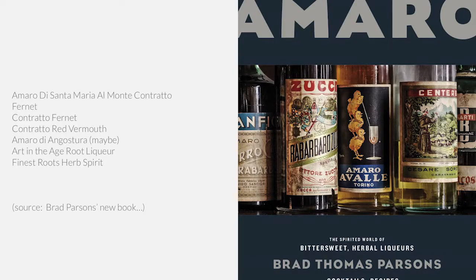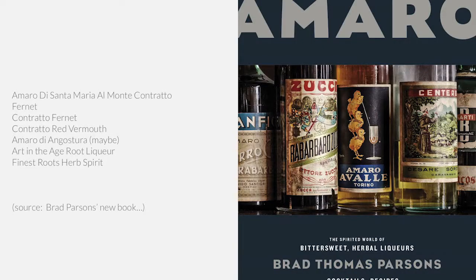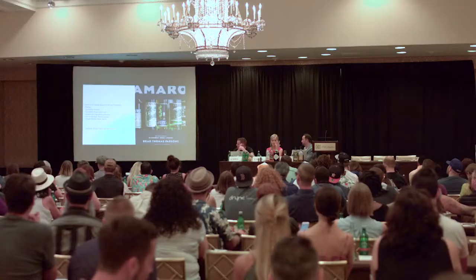And then some other amaros. Again, I tried to fact check some of these, and the usual response I got back was, maybe we use it, but we can't tell you. From the likes of the guys at Angostura, Amaro di Angostura, fantastic amaro. If you taste it, you can probably tell yourself if nutmeg is in there or not. But again, because of their policies, they weren't able to confirm it. But Contratto Fernet, which is a beautiful Fernet, and their Vermouth series use nutmeg, and some others there. And this comes from Brad Parsons' new book, which is available in October. It's available for pre-order. So a little plug for Brad, a great guy who puts together some wonderful publications.